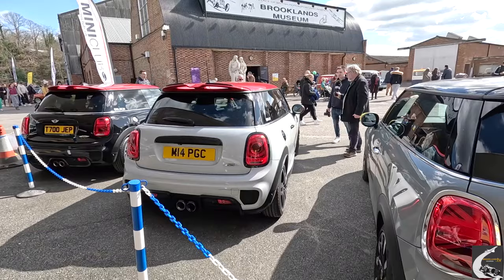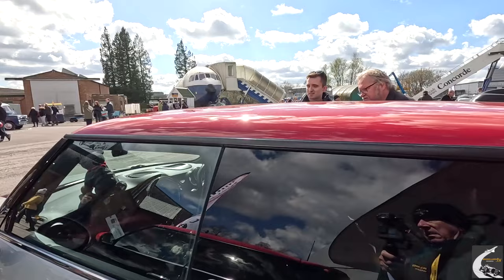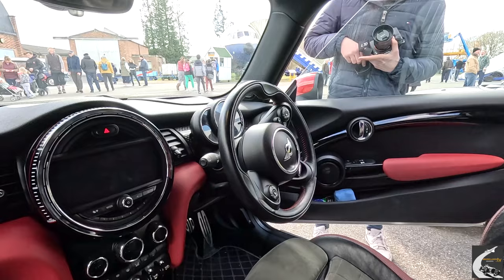Can we have a look at the interior? Yep, over here. Oh, okay, that's nice as well, isn't it? It's got the JCW styling inside, the JCW colours, as you can imagine. It's got all the red, racy feel to it. So it's got the JCW seats, the steering wheel, and then all the racing trim around the centre console and things.